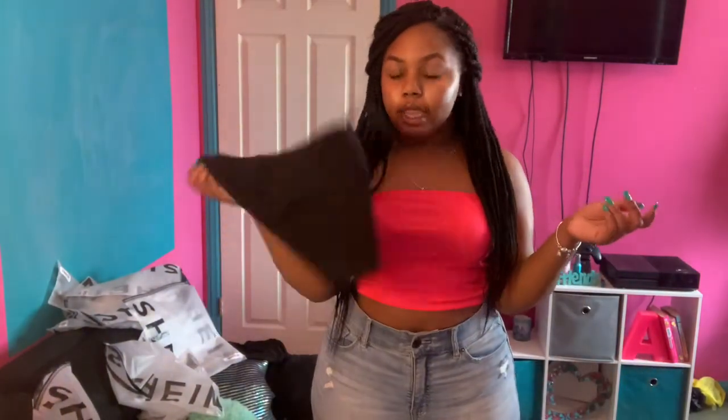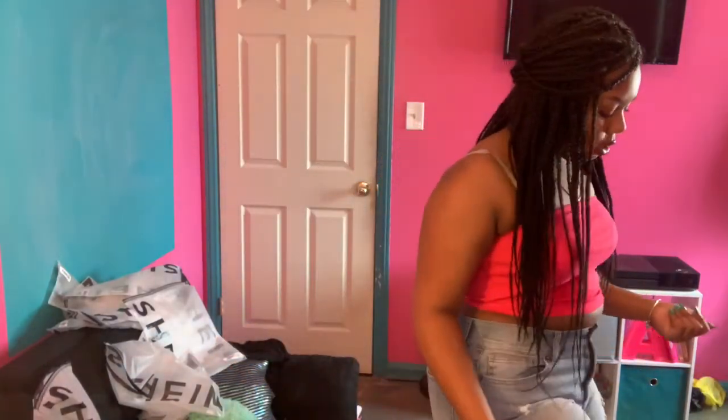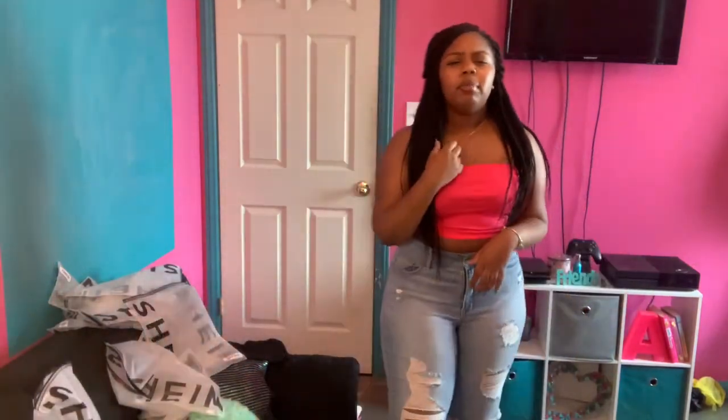Anyway, next, because this shirt is just like the white one, and this one is just like the pink and white one, I don't feel like trying that on. But this is really cute. I got this to go with my Crocs for a chill day, black jean shorts with some Crocs, and call it a day, call it an evening. But yeah, it's cute.